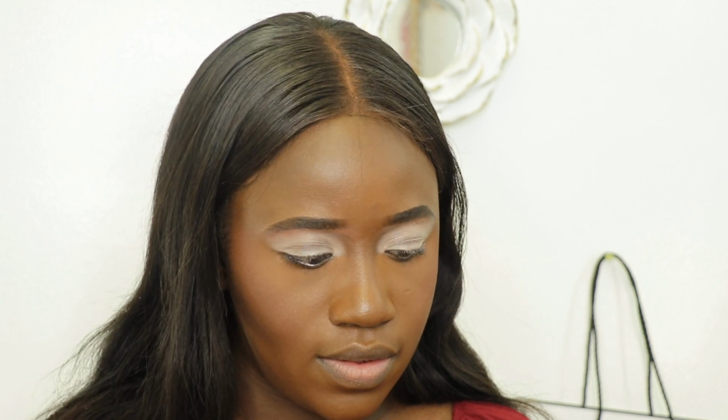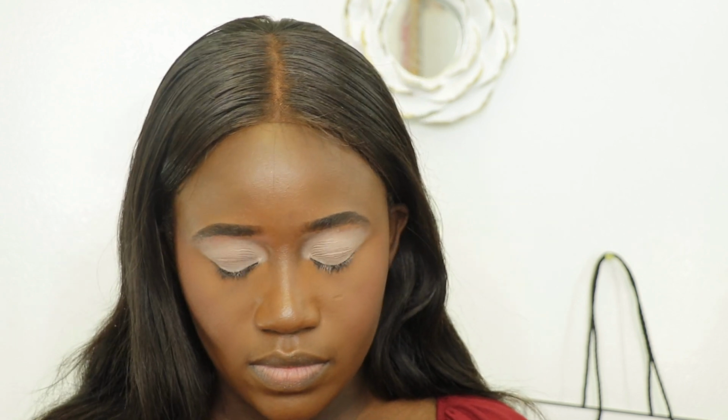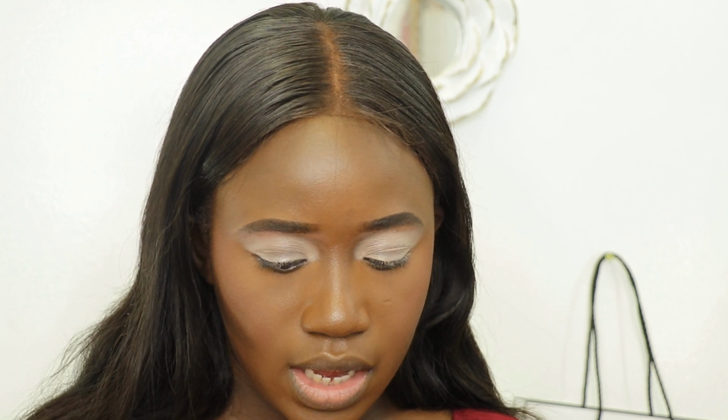And I'm gonna go in with the last one, and this is the shade Devon Rose, and it's a very light pink. So let's get right into that. Put a little bit on my brush.